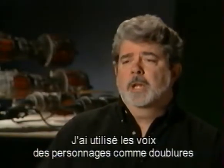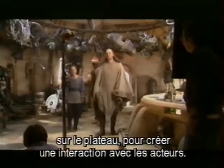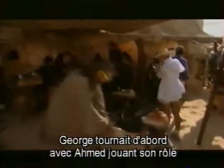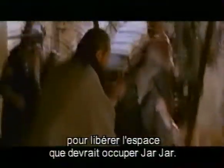I like to use stand-in characters, use the actors who are going to play the digital parts, be on the set, say their lines, and interact with the live actors. George would shoot a sequence with Ahmed in the scene, acting and interacting, and once the actors were comfortable with that, he would then remove Ahmed and shoot some clean versions, meaning Jar Jar Ahmed wasn't there, so that we had room to put our character in there.